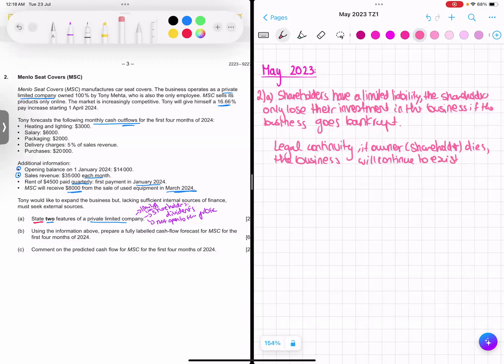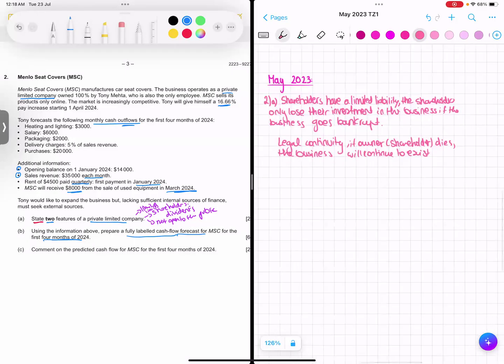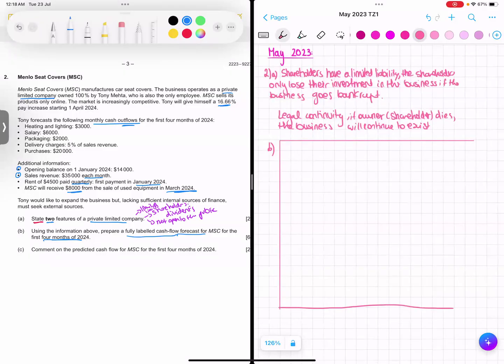So now for question 2, they want us to use the information to prepare a fully labeled cash flow forecast for MNC for the first 4 months of 2024. So January, February, March, April. That's it. Right, so let us begin. So for part B, we can just begin by drawing the whole box. Again, guys, this might take a bit of time, but we really need to explain it step by step.